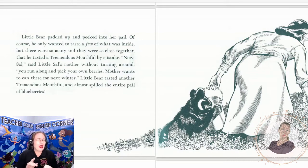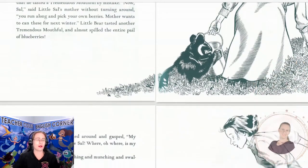Little Bear padded up and peeked into her pail. Of course, he only wanted to taste a few of what was inside. But there were so many, and they were so close together that he tasted a tremendous mouthful by mistake. "Now, Sal," said Little Sal's mother, without turning around, "you run along and pick your own berries. Mother wants to can these for next winter." Little Bear tasted another tremendous mouthful and almost spilled the entire pail of blueberries.